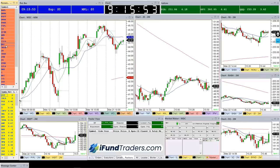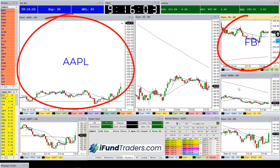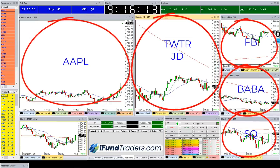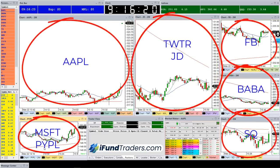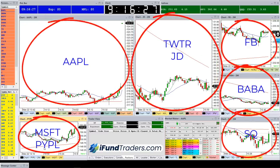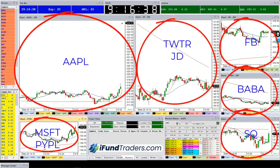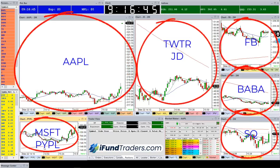What I will tend to do is have everything open that I focus on. So if I focus on Apple, it'll be here. I focus on Facebook here, Baba here. I'll focus on Square here. I might focus on Twitter or JD here and Microsoft or PayPal down in the lower left-hand corner. And so I won't toggle back and forth. I'll just be watching the movements of my key stocks simultaneously, waiting for any one of them to step up to the plate and say, Oliver, Oliver, Oliver, me, me, me, I've given you what you want. And this is what I teach my traders to do, to wait for what you want, to wait for what you know. Don't search, you wait.